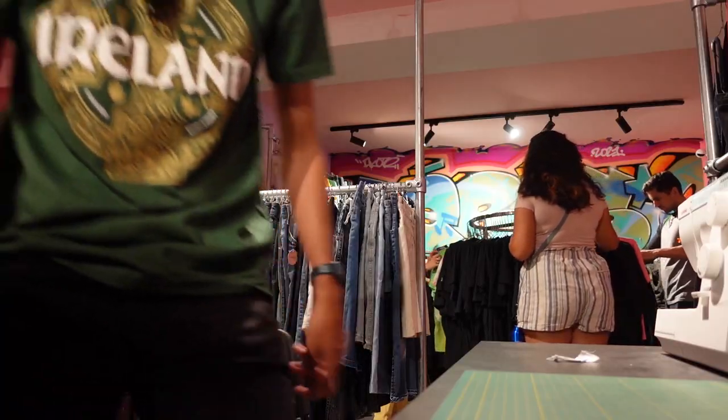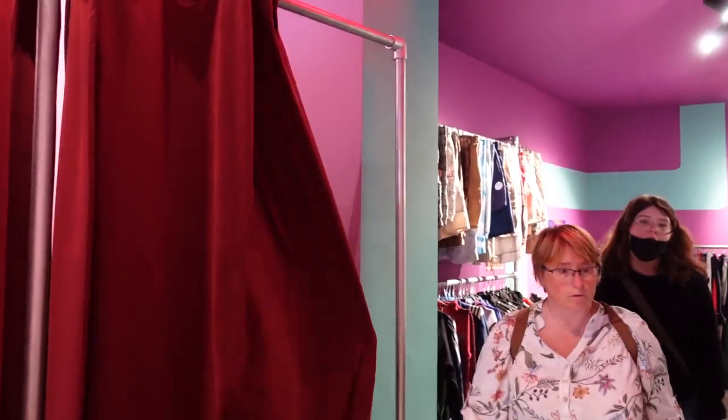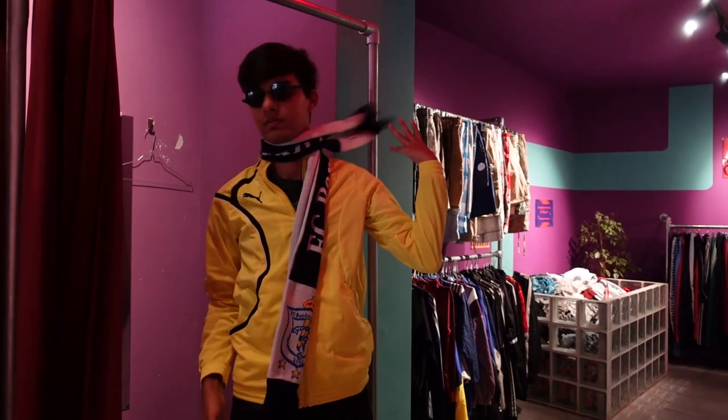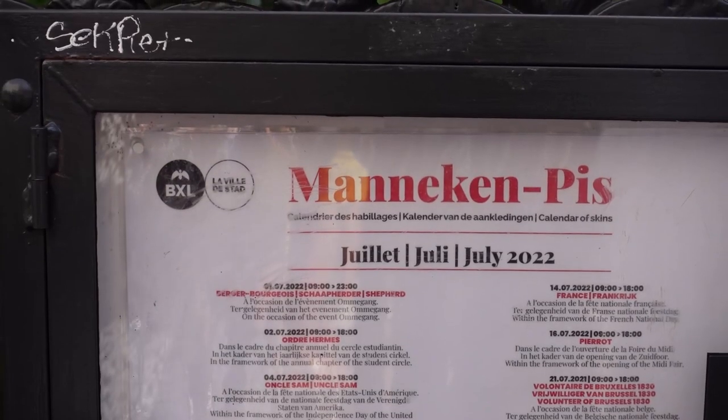We're in another thrift store. Thrifting. If you're in Belgium, you should go to the thrift stores. All the cool kids do it. You should as well. We're back to sightseeing. And there are chocolates on both sides, and also waffles, and also fries. That's what Belgium is famous for.